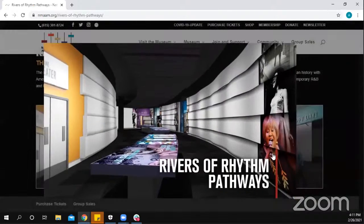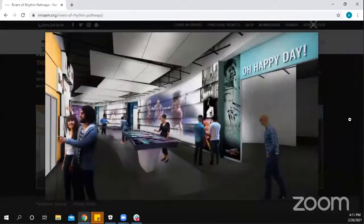Let's go back and see the second photo. So the second photo, and I'm trying to decide if these are actual people or if they are not. It looks like these are actual people in the same room that we were just in, but this is another angle. So you can see towards the right, there's a doorway that's open, and there aren't any doors, but you can go into another part of the gallery. And above that doorway, it says, "Oh, happy day."